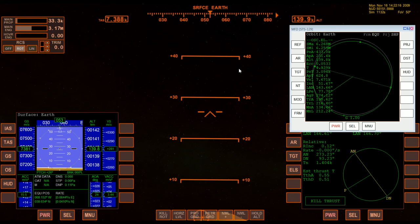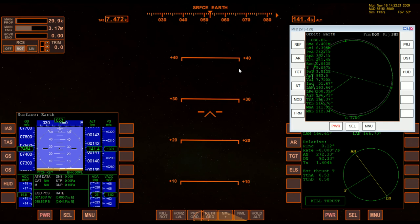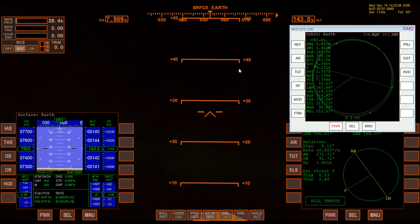A flawless climb to orbit for the Shuttle Atlantis and its six crew members, en route now to the International Space Station. Go, OMS 1 is not required.